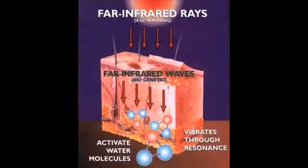Now, the natural way is by using infrared, because that same agitation, that same process of energizing these water molecules, signals our cells, our blood cells, on a cellular level to start shedding all these poisons. So effectively, by surrounding yourself with infrared energy, you're naturally causing your body to detox.